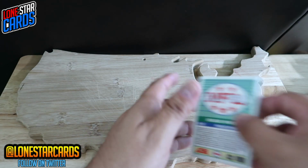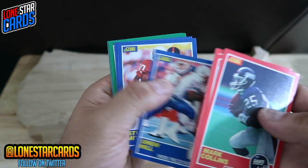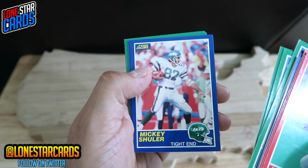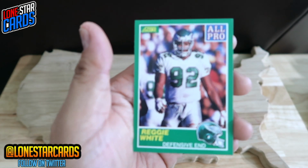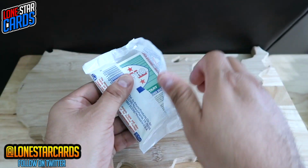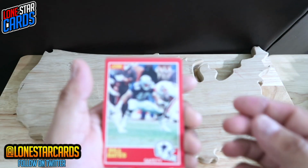Let's see a Reggie White there on the back. Mark Collins. Another Michael Carter. Drew Hill. Stump Mitchell. Dwayne Bickett. There's a Steve Atwater rookie. He's a really good player. I think he'll be in the Hall pretty soon. Bill Brooks, Mickey Shuler, John Settle, Chuck Long, Ronnie Carter, Bruce Matthews, the legend, Reverend Reggie White, the Beast of Beasts. I gotta get me a Reggie White rookie card. That's on my wish list. He's one hell of a player, man. He was a menace, whether it was in Philly or in Green Bay. He was unstoppable.